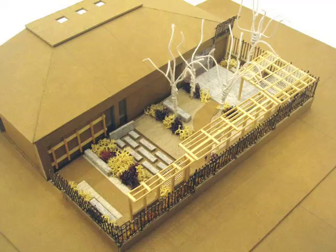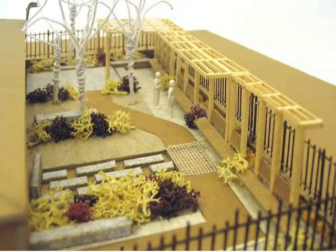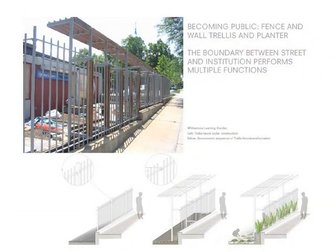Please notice on the upper right, at the end of the gray platform, there is a gray shaded area that corresponds to a punched opening. We managed to have the library bend this, and that's going to make a big difference in terms of the relationship with the trellis, which is one of the two components of the transformation of the image. So becoming public in this instance means that the fence and the wall, the trellis and the planter redefine the boundary, transforming it, having it perform, showing, as you see in the axonometric sequence at the bottom, how that which is a limit becomes a strategy of engagement.